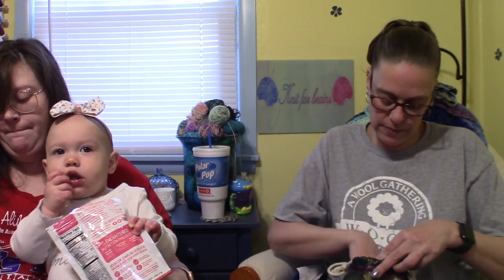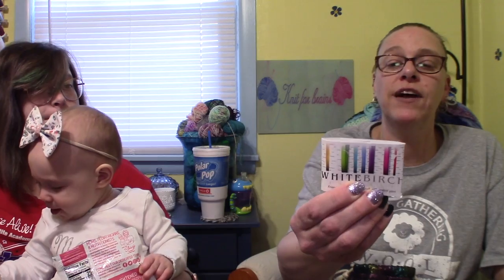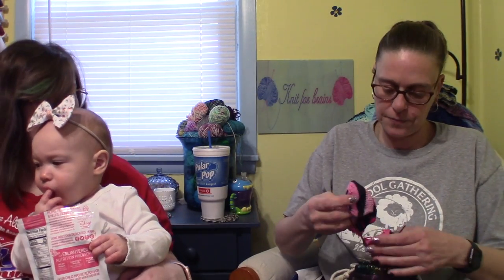Now on to WIPs. I have quite a few WIPs, I'm not even going to lie about it. I guess we'll do socks first. You guys have seen these a bit because I haven't really worked on them a whole lot. White Birch, Pink Fire Burns What It Touches. I don't know how much I've done on them. I've done a little bit.